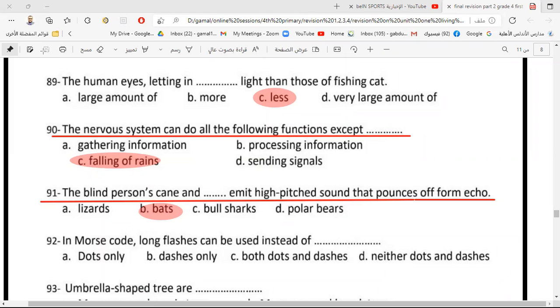Omar Abu Arab, your turn. In Morse code, long flashes can be used instead of what? Dash or dot? Dash. Very good, my son. The long flash is instead of a dash, and the short flash is instead of a dot. Okay? Thank you, Omar Abu Arab. You are excellent.